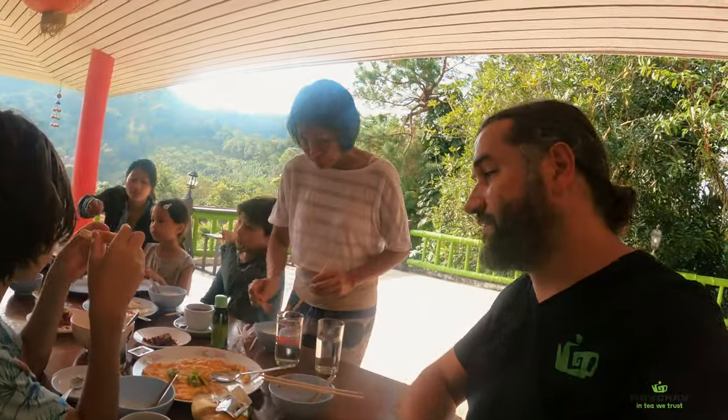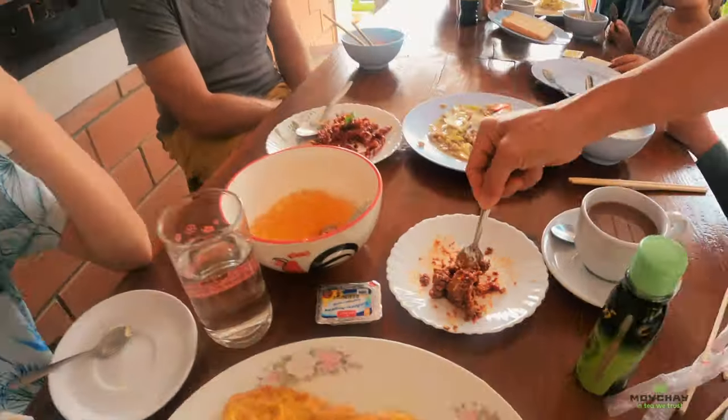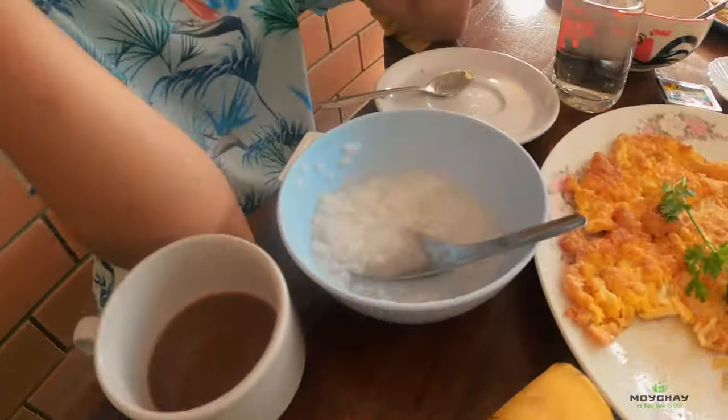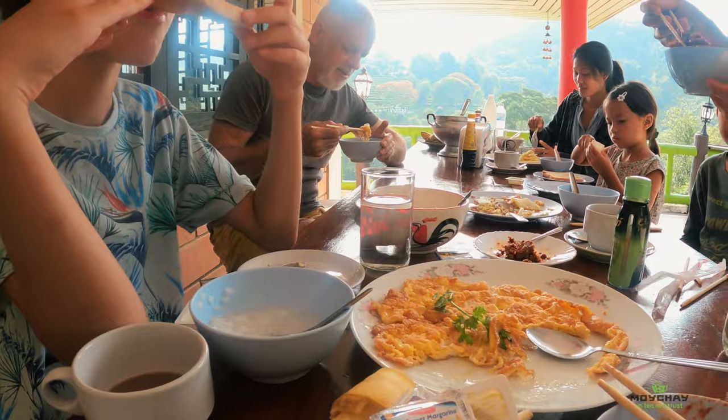Traditional Chinese breakfast. With some fermented tofu. With some eggs. Fake butter. And some jam. Jam served in a bowl. Yes, jam in a bowl. Very traditional.